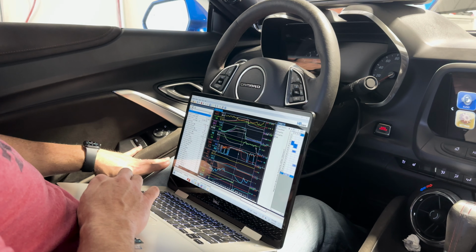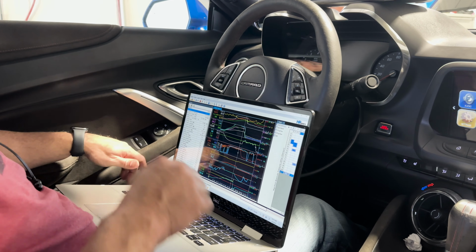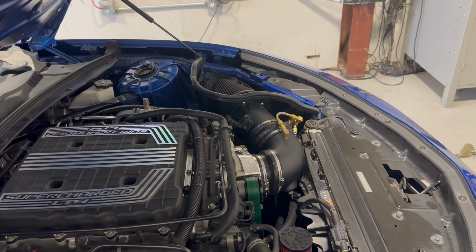Fuel system's holding in, it looks great. I mean, the high pressure, low pressure, injector pulse, all that stuff looks great. I don't see any cause for concern there. We'll put a little bit of E in it, cycle it through, and see if the fuel system will hold its head up.